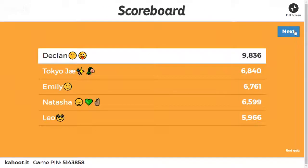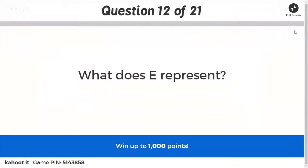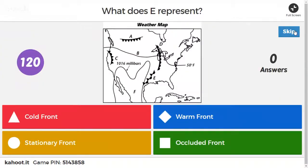Okay, next question. Ooh, Emily's moving up the board. She's coming back from that first squirrely question. What does E represent on the picture? Is it red, a cold front, blue, a warm front, yellow, a stationary front, or green, an occluded front? What does E represent?